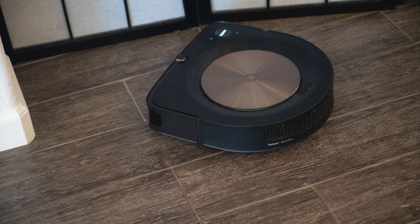Initially, the vacuum worked as expected. However, now most of the jobs it runs end up with the robot in a catatonic, zombie-like state where it can't complete the job.